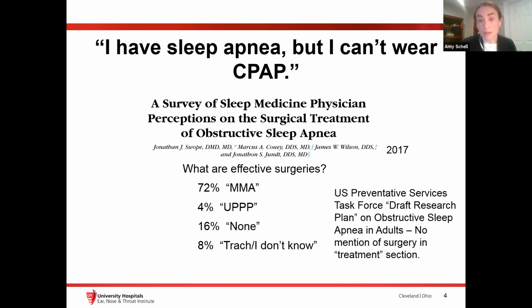And then additionally, this is something that is actively going on. I'm on the sleep committee for the Academy of Otolaryngology, and there's currently a draft of the US Preventative Task Force on obstructive sleep apnea. And in the treatment section, the only things that are mentioned are positive airway pressure and oral appliances. So this group has been pinged to talk about the literature behind effective sleep surgery. There's no mention of surgery in this section, and this is something that's actively ongoing right now.